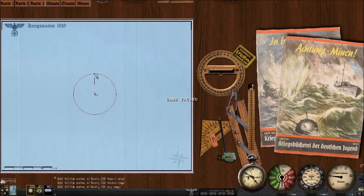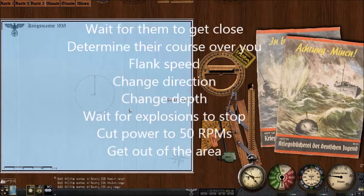You want to get out of the area. You want to wait for the perfect time. You don't want to be going flank speed right away. One, you're not going to outrun these guys. These guys are going 20 knots. You're going 7 at max, okay? So I wait until the last minute to go flank speed, turn my boat, change my depth, and then do it all again.